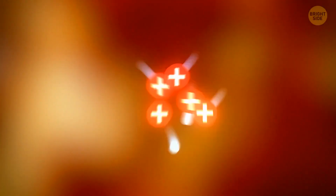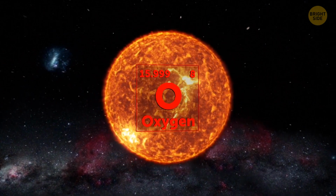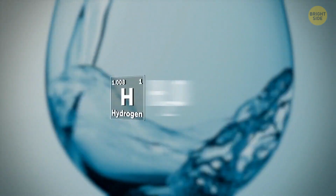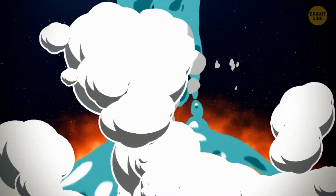So, gravity takes quadrillions of these little hydrogen atoms and pushes them together every second of every day. And when they collide, they release some energy. So, unlike fire, the sun doesn't need oxygen to live. It needs hydrogen. And we all know that water is H2O. It consists of hydrogen and oxygen. So this is literally fuel for the sun.